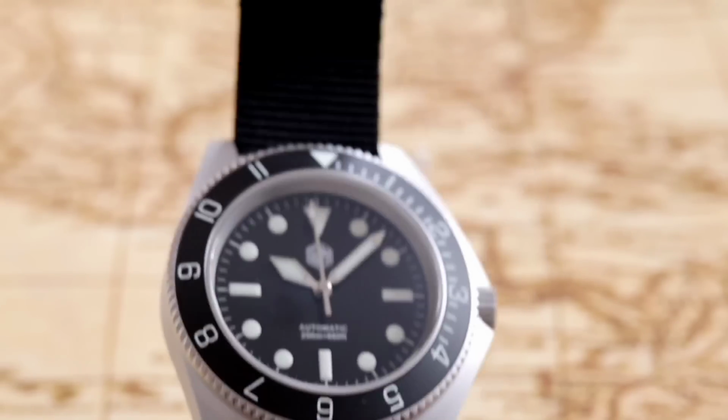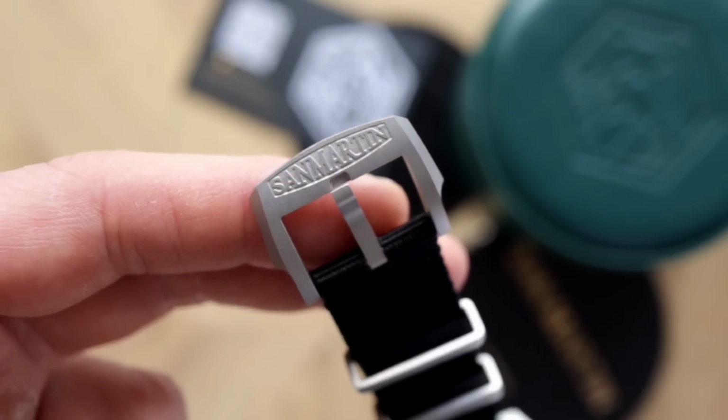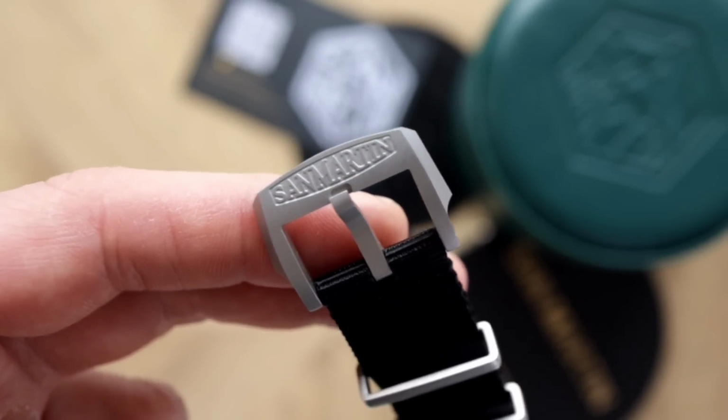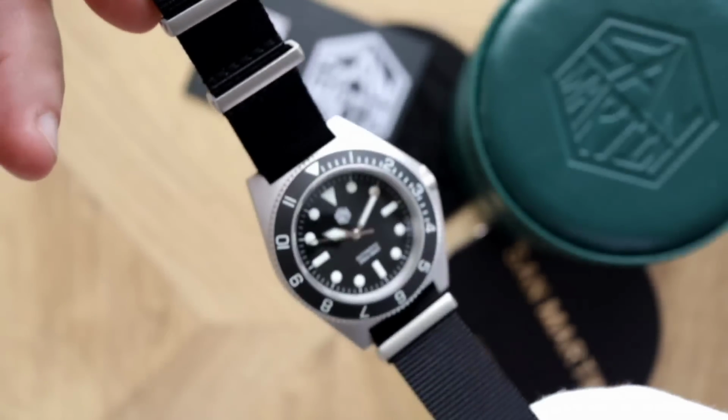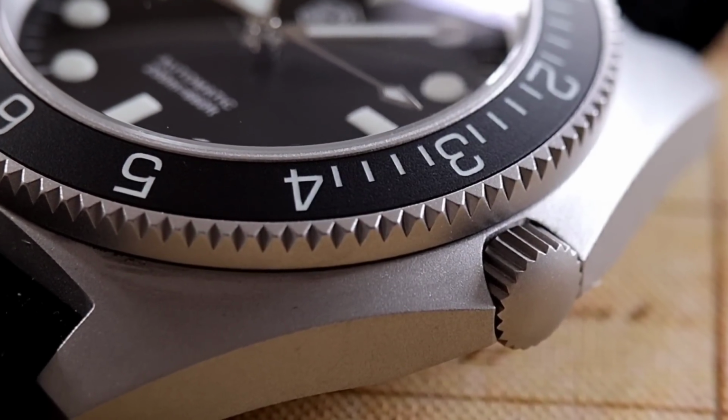The nylon strap gets bead-blasted holes and a chunky signed clasp. This strap is actually attached via spring bars, so you don't lose out on any options for strap preferences. The screw-down case back and screw-in crown provide 200 meters of water resistance.